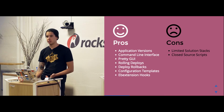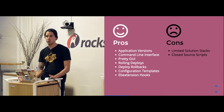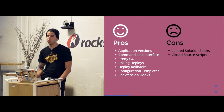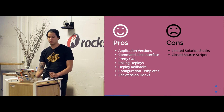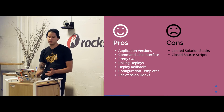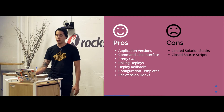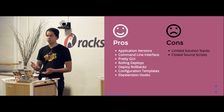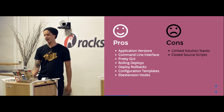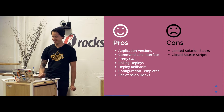Also, we had configuration templates. The whole stack was defined in one YAML file, and if you wanted to recreate that one application, it was really simple. And you can also save backups of how the application looked before. EB extensions were also really useful. Think of that as like the Chef of Elastic Beanstalk. It allows you to install any other custom additions you needed, like sysdig, which we're going to add one now.